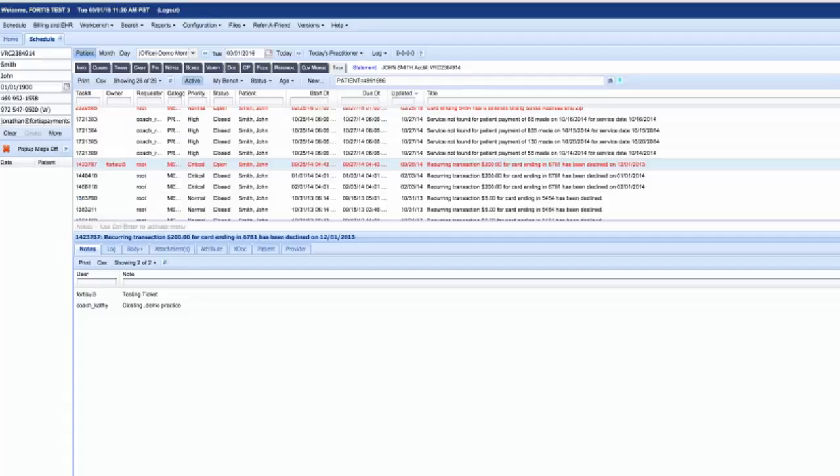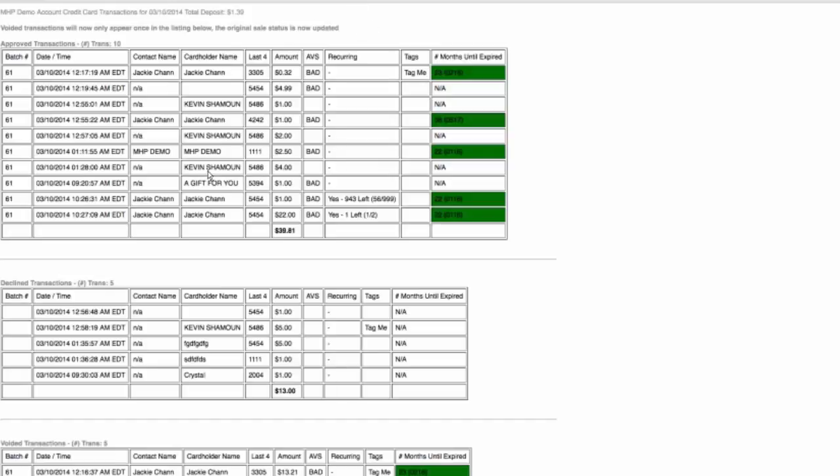Now, it doesn't just stop there. Every night we send you a nightly email. This nightly email has a breakdown of your daily transactions, so approved, declined, voided, and returned transactions. And we also give you reoccurring info right here, so you can see exactly how many payments are left for this reoccurring payment. So this basically gives you a list of your reoccurring declines for that day.